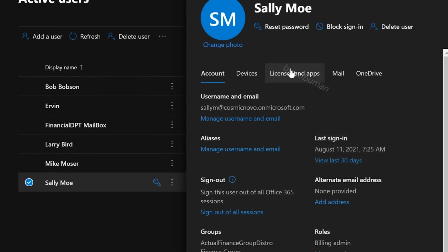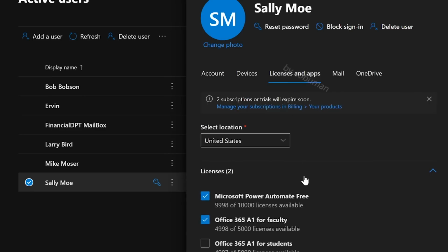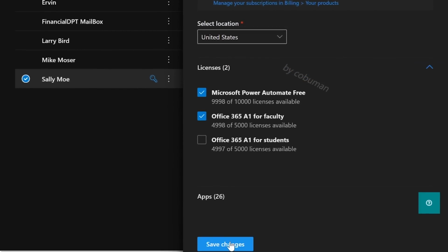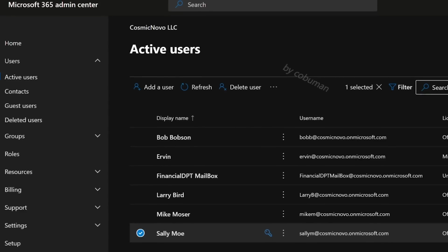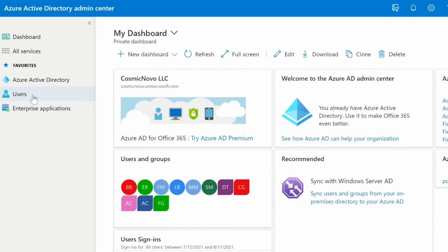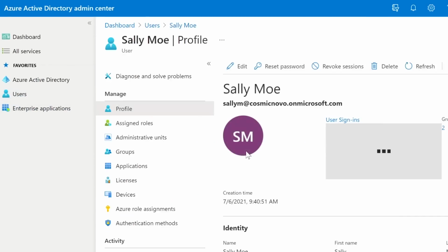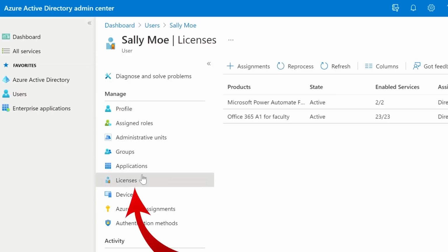We selected Sally Mo, and the third tab over is licenses and apps. Select that, and from here you can assign a different license if you'd like. Once you're done, select save. You can do the same thing in Azure Active Directory. If you go to users, find Sally, open it up, and then on the left side you can select licenses and then change licenses from here.